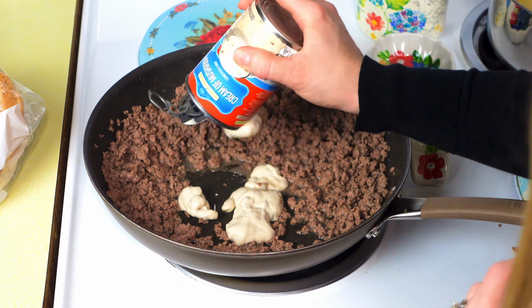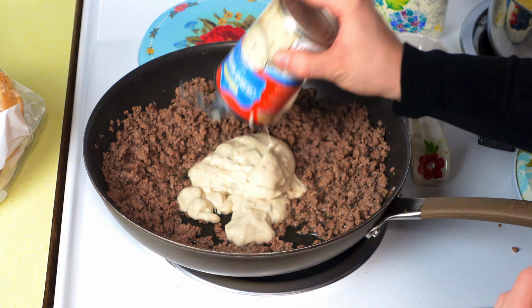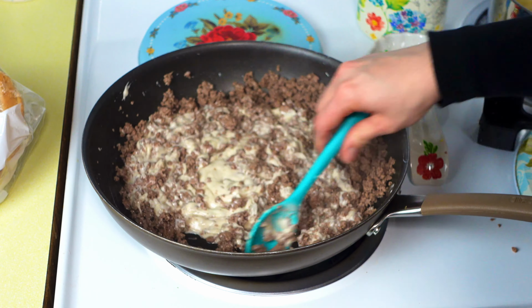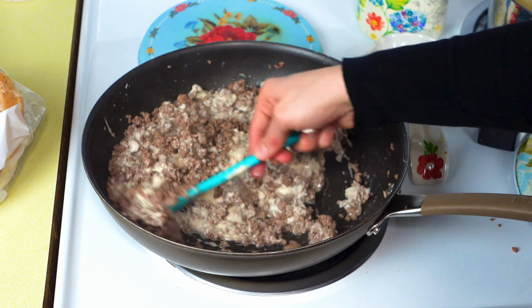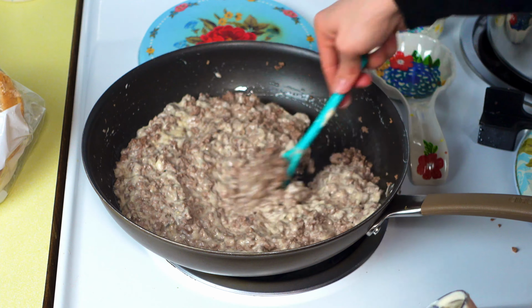Then I'm going to add a little bit of milk, probably about 1/4 cup, or you can use whatever type of dairy you prefer. I'm sure heavy whipping cream or half and half would be really good and make it extra creamy. Then I'm going to put in about 1/3 cup of sour cream as well, and give that a really good stir.